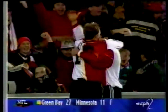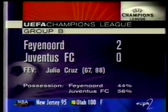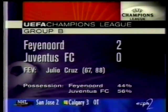And Juventus now have lost twice in the Champions League, and they really are in danger now of not making it through to the quarter-finals. The big surprise there in Group B, Feyenoord 2, Juventus 0.